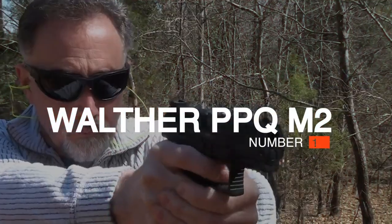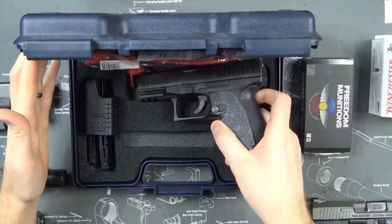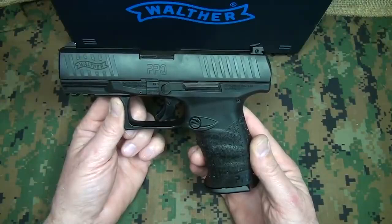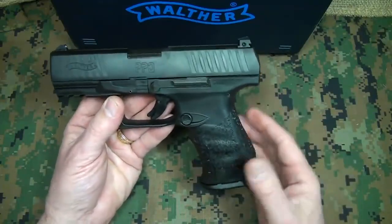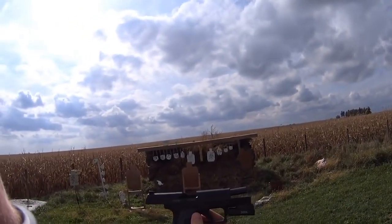Number 1, Walther PPQ M2, $700. Walther is well known for producing high-quality, dependable guns that can go through thousands of rounds without a misfire, and the PPQ M2 is their finest handgun yet. It has an ergonomic grip, but the real highlight is the trigger, perhaps the smoothest you'll find for a handgun.